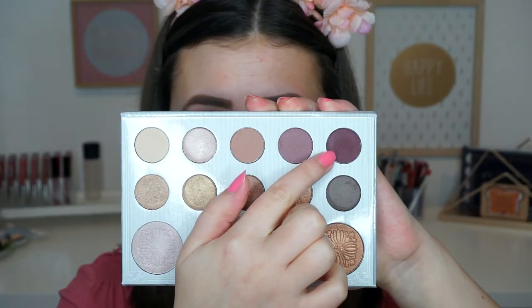And then I went in with my transition shade one more time to make sure that there were no harsh edges. To darken up my outer V, I'm going in with the same palette and picking up the darkest mauve shade and applying it in my outer V using a pencil brush.